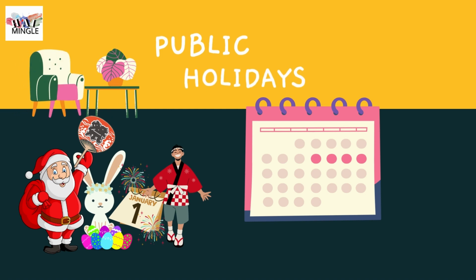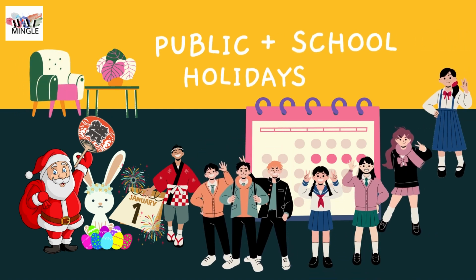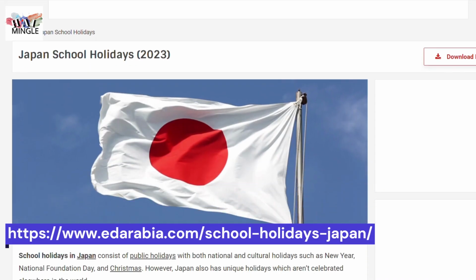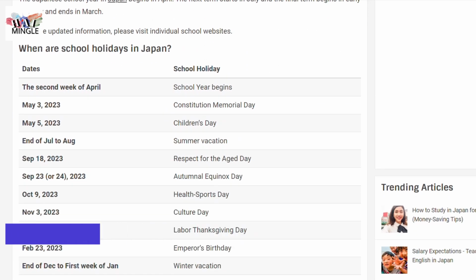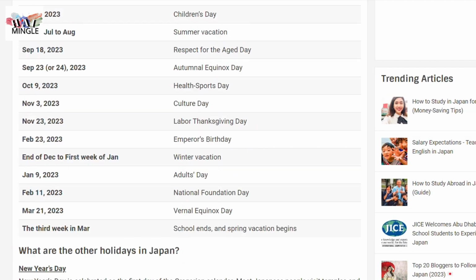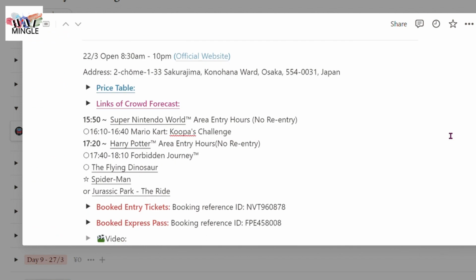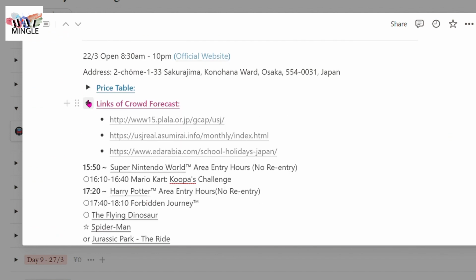Here's the third tip to dodge the crowd in Japan. Make sure to check for holidays, not just public ones, but also school breaks. We checked the date we went to USJ, and it wasn't a public holiday, but it was a school holiday. As a result, we had to wait in line for Despicable Me Minion Mayhem for a whopping 2 hours because the Fast Pass package for this ride was sold out when we tried to get it. We got some websites with all the info you need on public and school holidays in Japan, and they're right there in our travel plan to help you plan your trip easily.